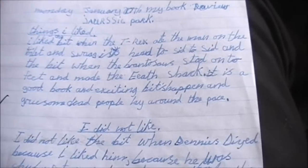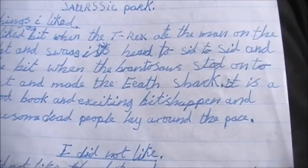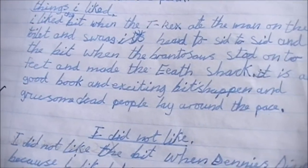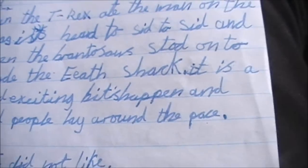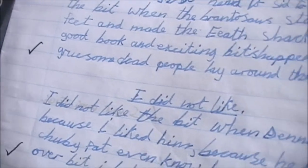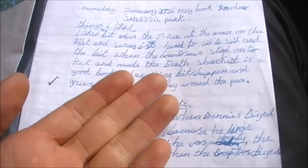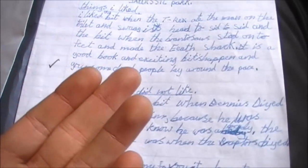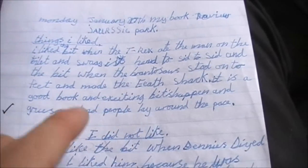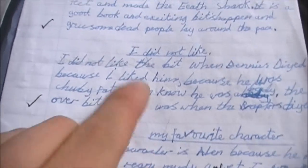Okay, so yeah, that doesn't happen in the book. And the bit where the Brontosaurus, I'm thinking you mean Brachiosaurus, Jack, stood on 2 feet and made the earth shake. It is a good book, and exciting bits happen, and gruesome dead people lay around the place. None of that happens in the book, so I'm just writing, the teacher gave me a tick, so that means I'm just sort of taking the piss here. Just watched the film and went, yeah, she'll never read the book, so she won't know.